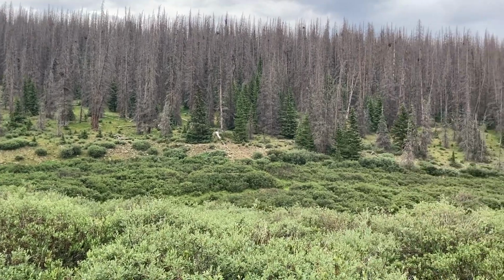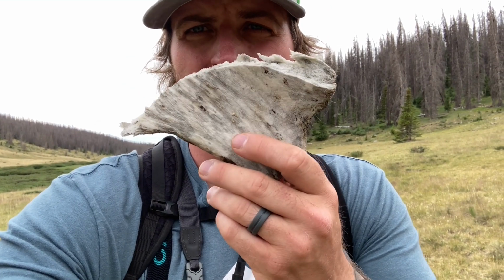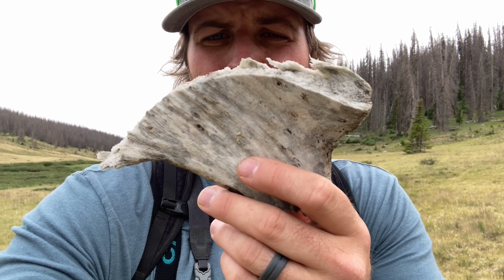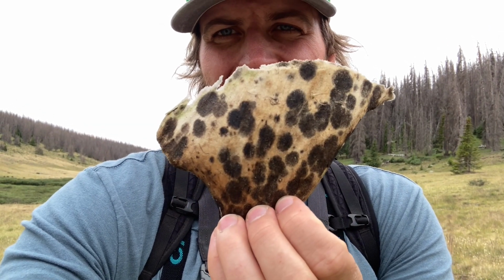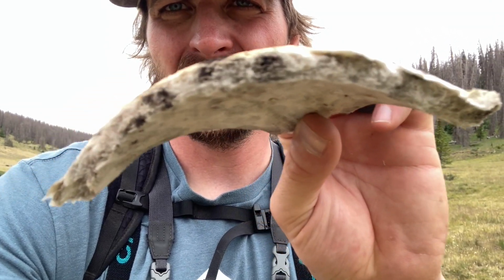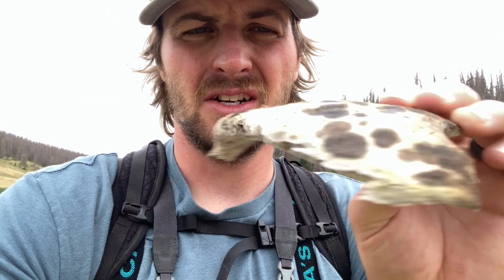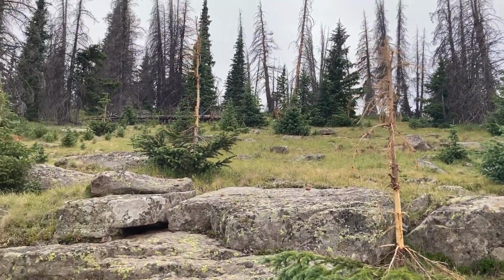Nice park. Walking up through this park, I might have found the oldest moose paddle I have ever found. Maybe of all time. Might be the oldest one on earth. Backside's really cool. Check this out. What the heck? It's just a chunk of a paddle. You can see kind of the bone texture. I just stopped here and it was just laying on the ground. I picked it up. Pretty wild. Those are some good rubs that we like to find.